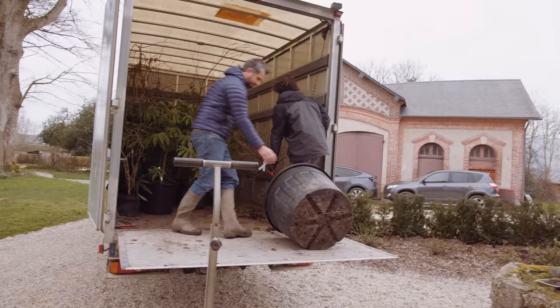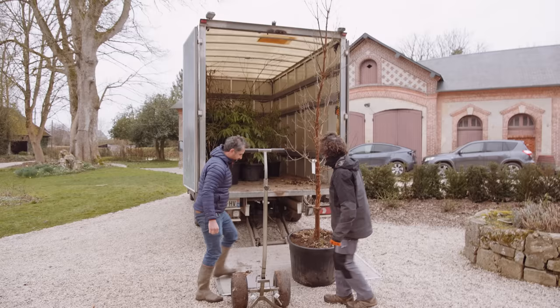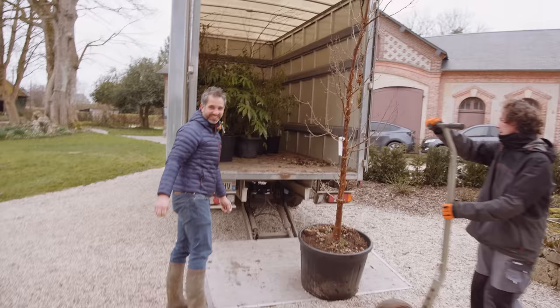What are you looking at, Philip? Other plants that are not for us. I'm always getting a bit jealous when I see these cars full of plants. What do you think, Anna? Wow. Look at the plants. C'est beau. It's an Acer griseum. Wow. Yeah.